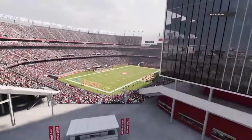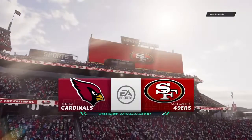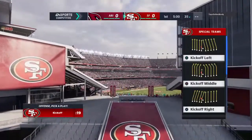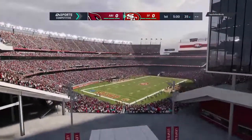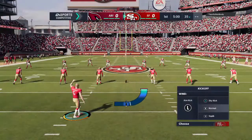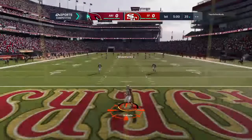The NFL is on EA Sports, and we are in Silicon Valley at Levi's Stadium in Santa Clara. The scene a short time ago, this crowd, they love their 49ers, and they were in full roar as their guys burst out of the locker room, and we're ready for football as the 49ers get set to do battle with the Arizona Cardinals. Here's the Australian-born punter Mitch Wishnowsky to get things going.